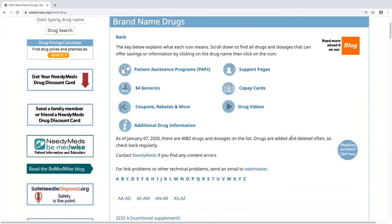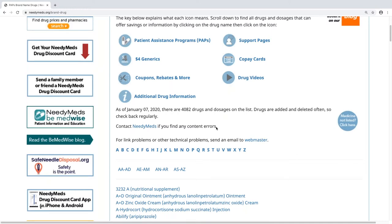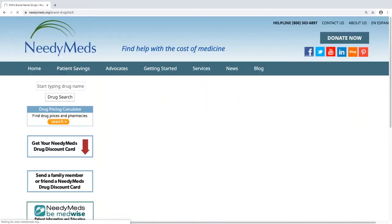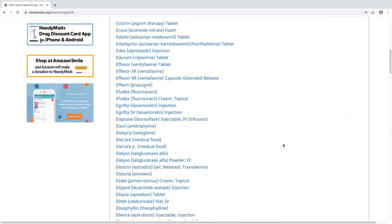Many of our large sections on our website have this A to Z index to keep your search easy. So let's return again to our search for Eliquis. I will choose E in the A to Z index, and then I'll scroll down to see if Eliquis pops up. When you do find the medication, click on it.